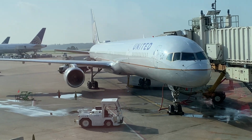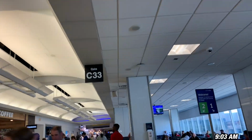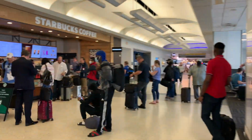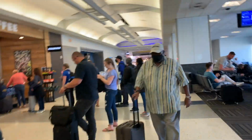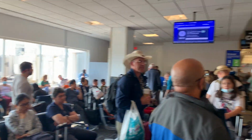This is our plane though. I got bored, so I went on a walk to this gate. So you'll see a little of the airport here. I'm gonna head back. It's the reality of what it's like to travel.